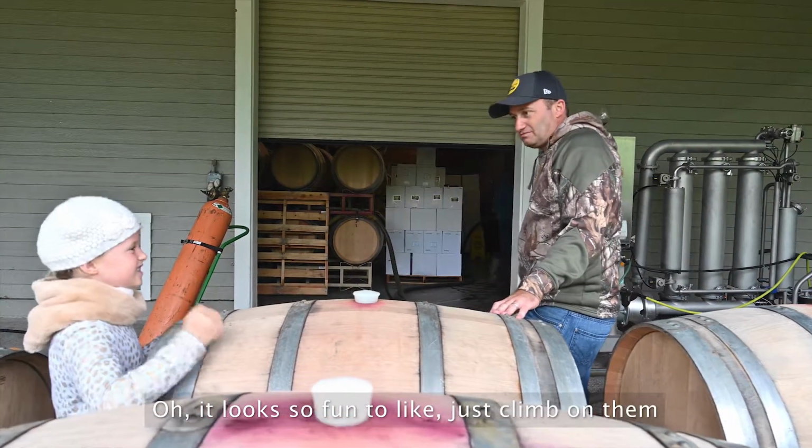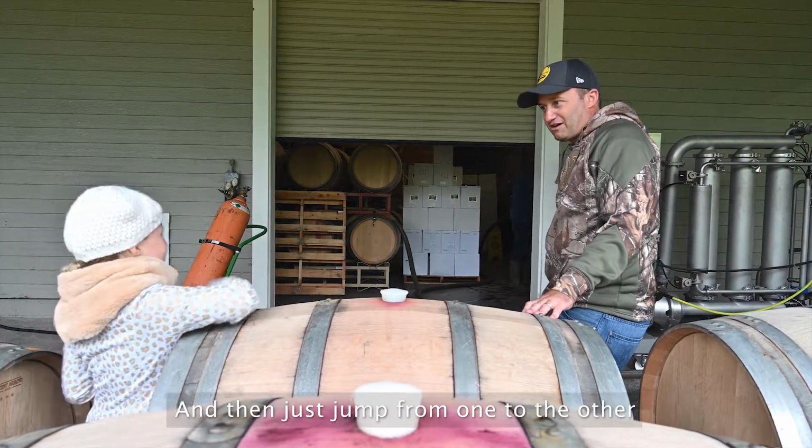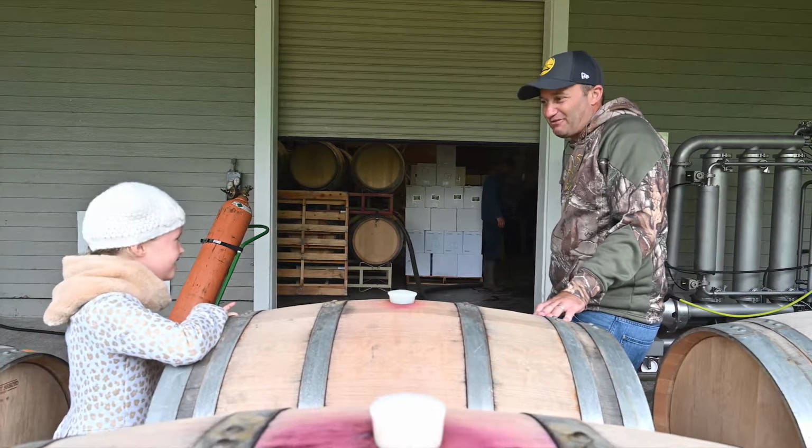Oh, it looks so fun to just climb on them and then jump. Like leapfrog? Yeah. My boys like to do that when they come here. They like to play leapfrog on the barrel.